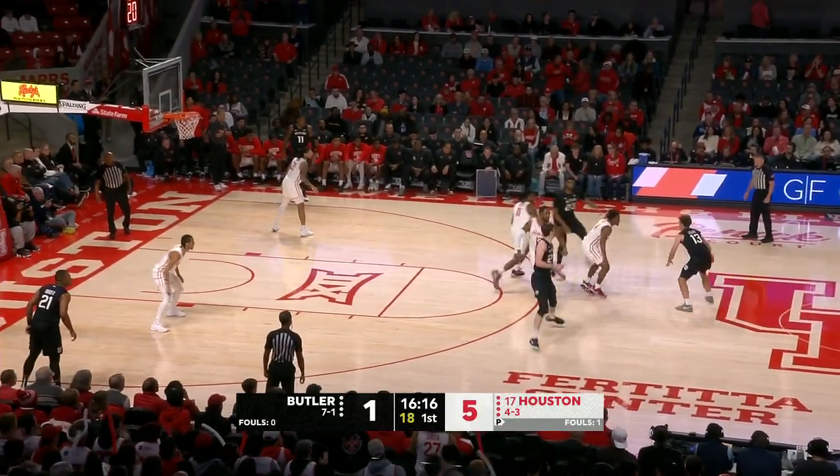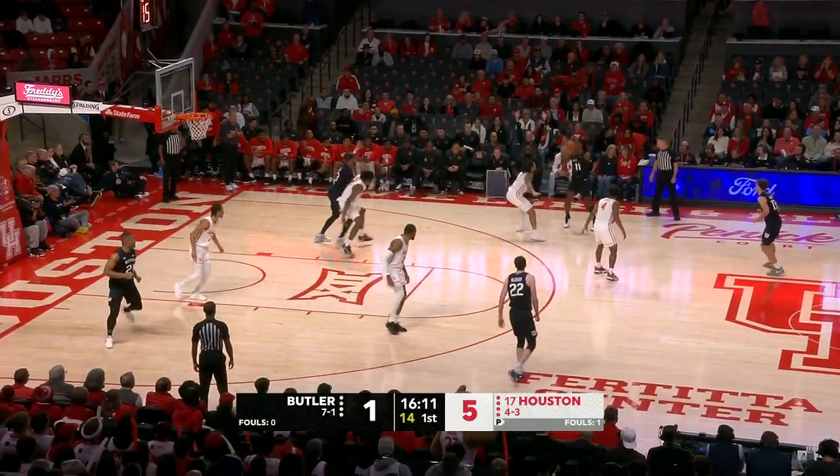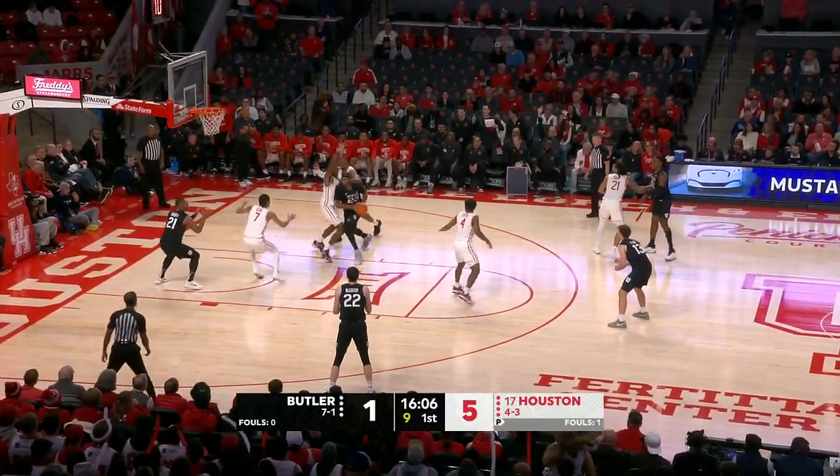They had poor quality of shot, and then defensively they were a little bit slow in their rotations and not being as aggressive as Coach Sampson needs them to be. That's been the emphasis over the last couple of days of practice.